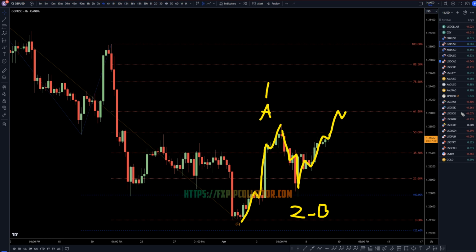If it is a wave C, then it could bounce off one of these fib levels, make a nice break of structure to the downside, ending a wave C, proving that the wave C is over, and if that's the case, I'll definitely go short for the continuation of the downtrend.